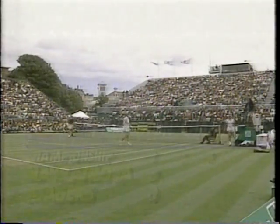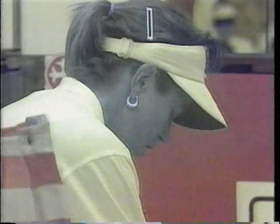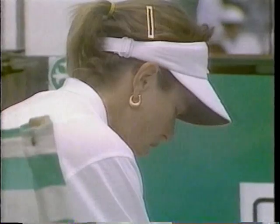Magers misses the return, so Martina Navratilova takes the lead. 3 games to love in this final. 3 games to love. Magers has never done well against Martina in 3 tries, including one here 3 years ago. She talked about what it's like playing Martina, and especially about that one match she had here.